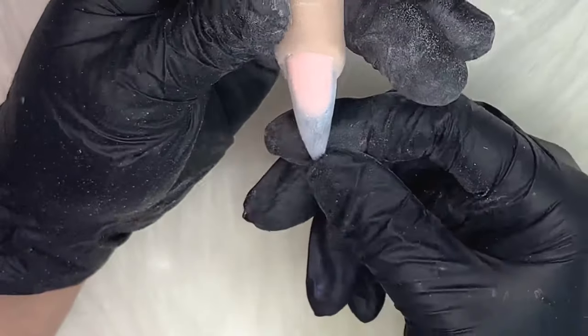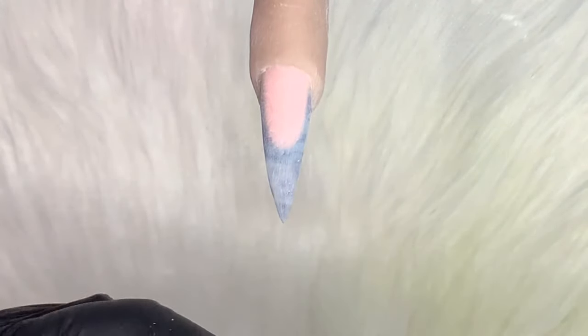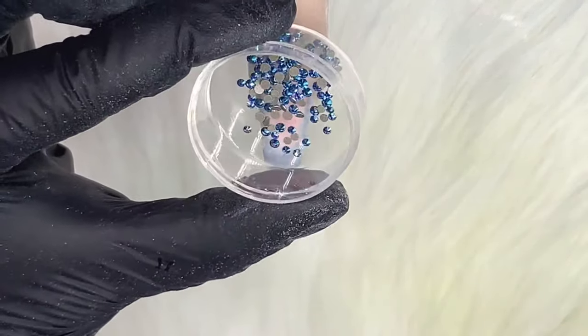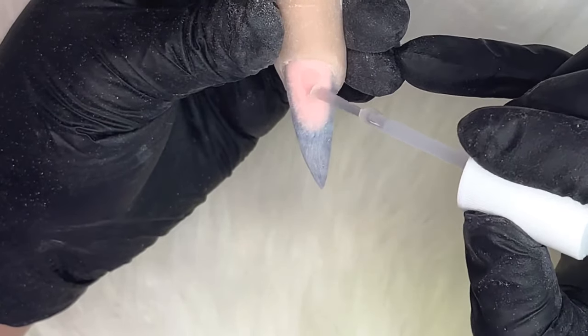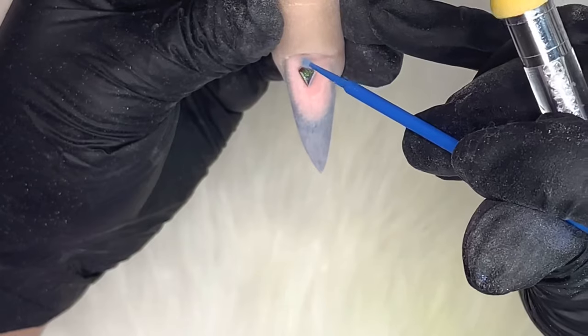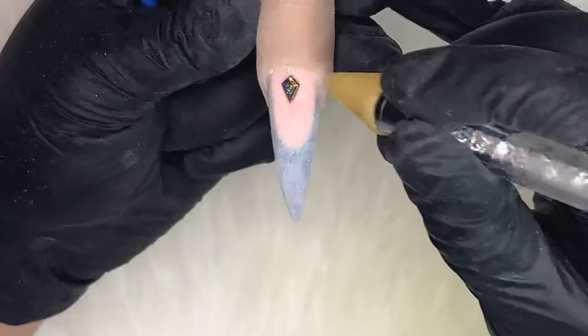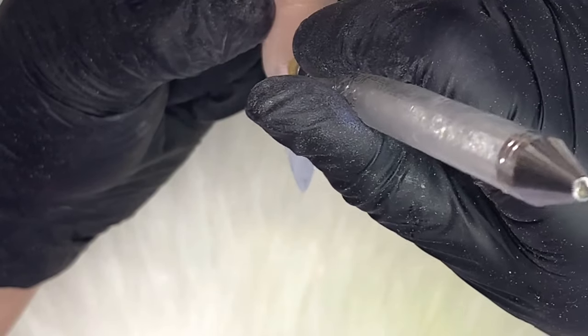Once I'm happy with that, I'm going to take all the dust away, brush the dust off, check the nail, and now I've got some beautiful Swarovskis. These are blue opal, I think, or I'll check. These are the AB Kite, and these are AB Sapphire. Stunning, all from Angel Crystals, all Swarovski crystals. I'm using the Angel Crystals adhesive and their pickup tool. And we'll apply that AB Kite, and then above that, I'm using a micro swab to get into the nooks and crannies. I'm going to apply two AB Sapphires.